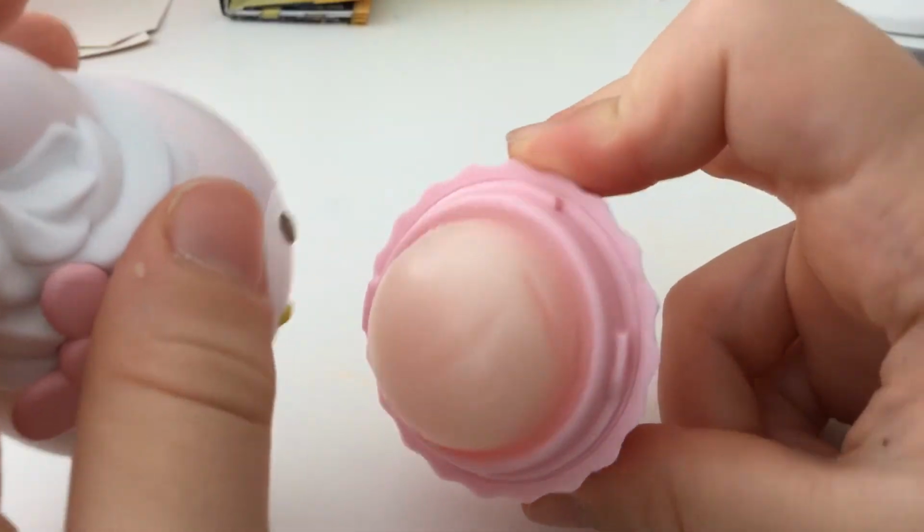Now this one's one of my favourites because it looks cute and then when you open it, it's really cute too. Just really cute and they smell really nice. So I'd probably give them a 4.